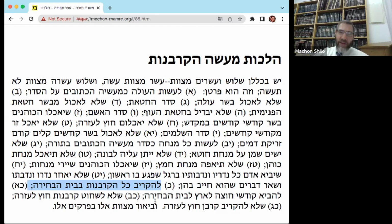Two separate Averas. And God willing, by next week, we'll have to learn more of these halachas because it'll be practical. We'll have to see this now. Good thing we're learning this. We'll know what to do.